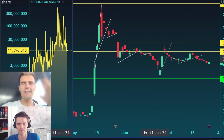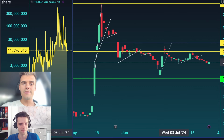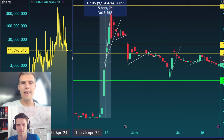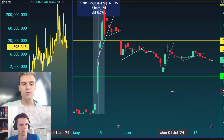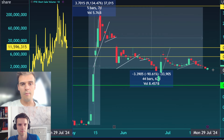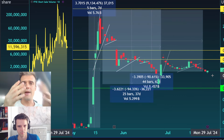Faraday Future Intelligent Electric. Let's talk about the ticker FFIE. Very interesting price action that we have right there. The trade of the year we were asking in previous videos. This upside movement of more than 9,000%. Wow, completely insane. But also the correction to the downside was the same amount of insanity. We had minus 90% to current prices, more or less. And if we take a look at the lower prices of 0.20 cents, minus 94%, more or less. Wow, what a crazy price action right there.